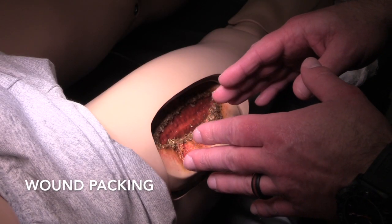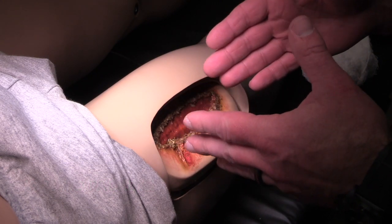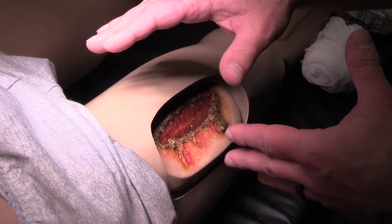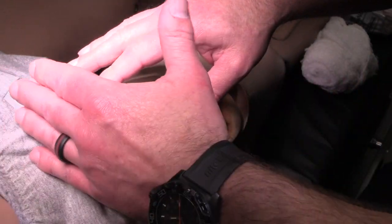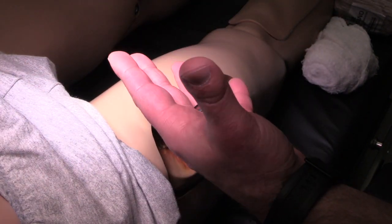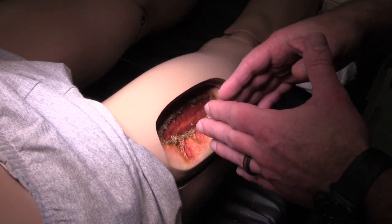All right, so we're going to discuss packing injuries. Packing wounds is going to be primarily our go-to treatment for junctional injuries. These are areas of the body where we're too high, above the limb where we can't use a tourniquet, but we're not inside the abdomen, and in the shoulder and neck area where we can't apply a tourniquet, but we're not in the chest cavity. So, some basics for packing wounds.